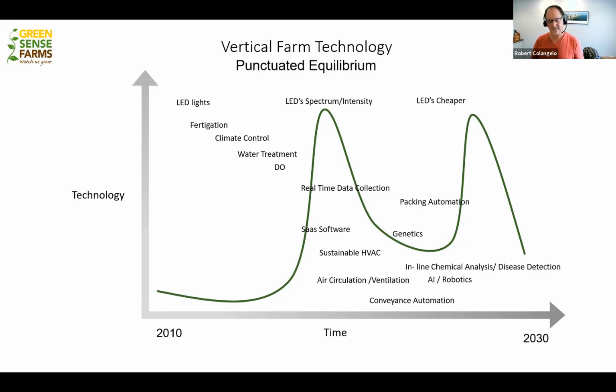It's how life may have evolved. Rather than a linear evolution, we have these episodic events that occur, and you get a proliferation of life or a species. I sort of see that happening in technology, is that it's not a linear curve.